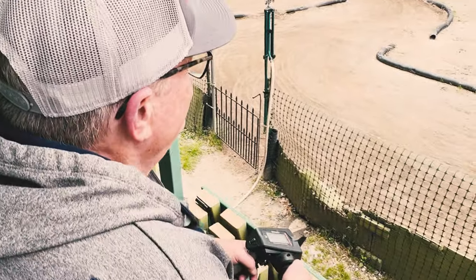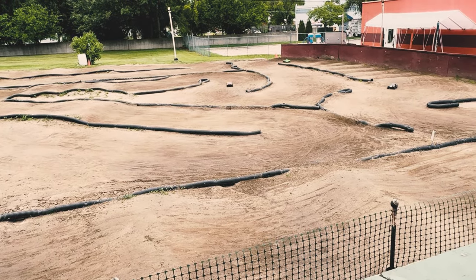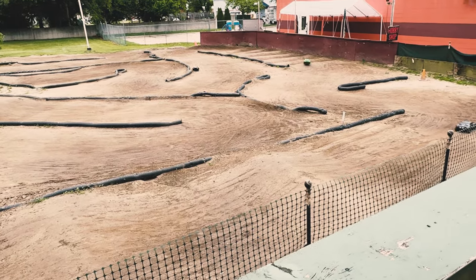You know you look good out there, Bad Brad, right? I keep messing up. That's all right. I'm trying to hit the apexes and then just push them.